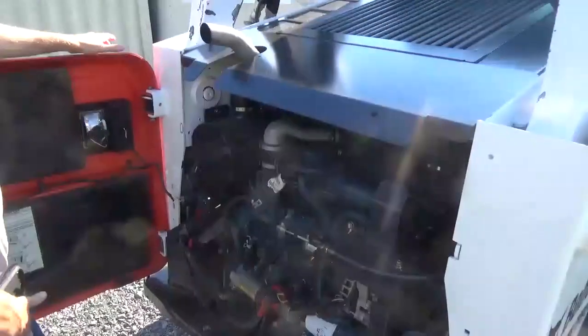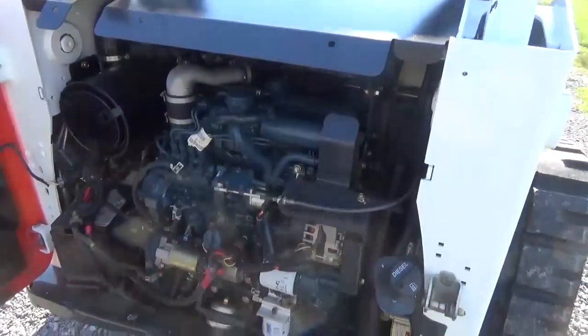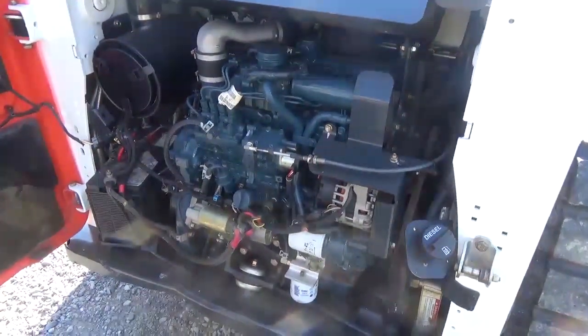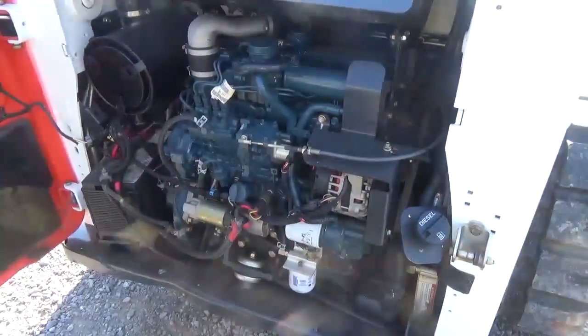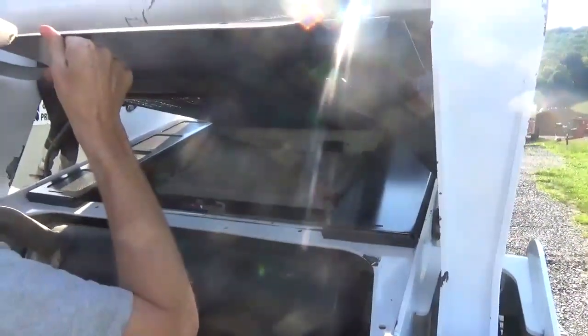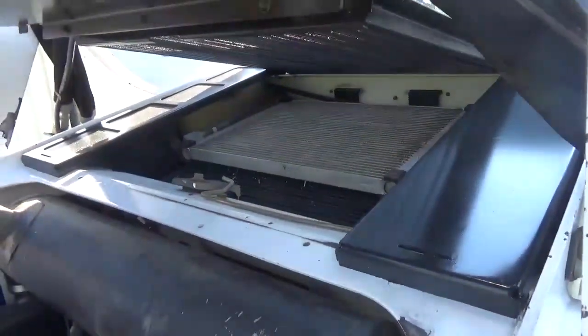Powered by a Kubota V3307T, four-cylinder turbo diesel engine. That's a 74 horsepower engine. Starts and runs excellent. There's no abnormal noise, smoke, blow by, anything of that nature. Been in the shop, serviced: engine oil, fuel, hydraulic, charge fan filter, cartridge filter up here. In the hydraulic compartment in there is your air conditioning condenser, radiator, and hydraulic cooling package.